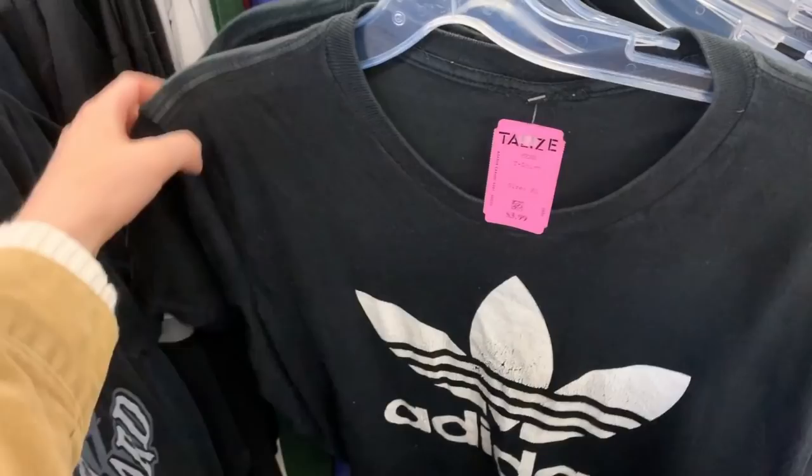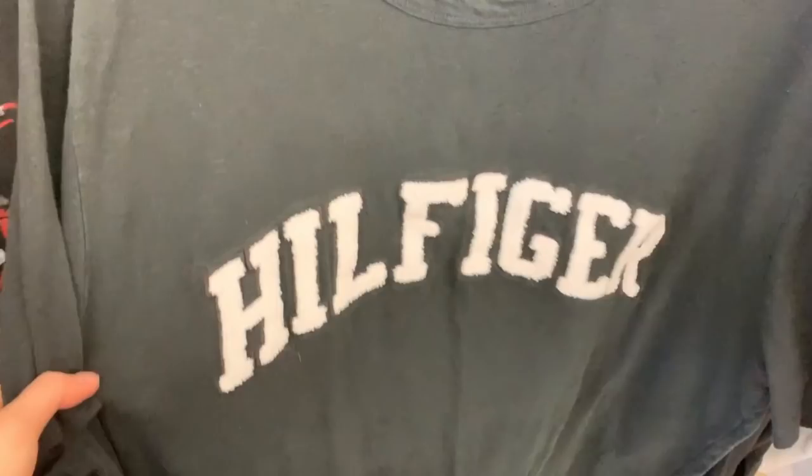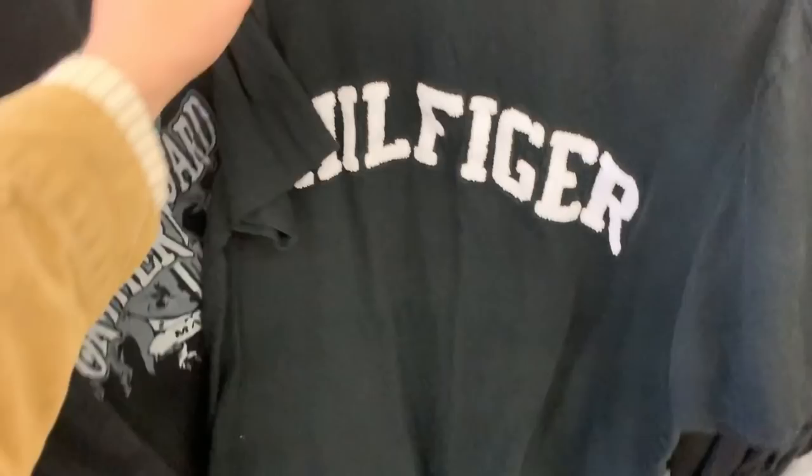So I'm in the menswear and I just found this Adidas one, which is really, really cute. And it's $3.99, so it'll be 30% off, so that will be a pretty good deal. Also found this Hilfiger. It's a little more pricey, but I definitely think I could do a nice thrift flip with this. So I think I'm gonna try this one too. I think it's really cute.